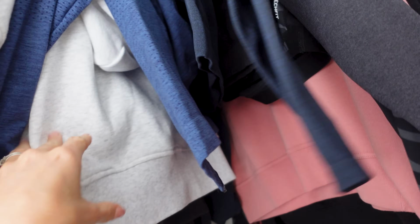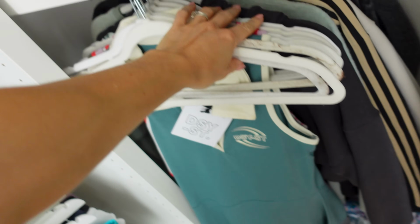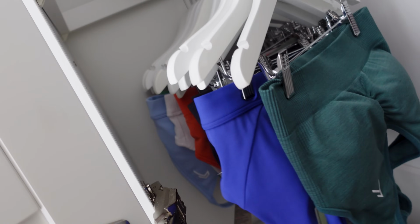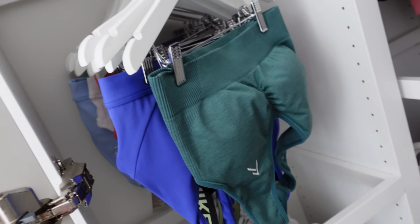In here I have bras. They're all hanging like so. Then I have longer, a mixture, there's actually some crop tops in there, and dresses, and then more jumpers and hoodies and stuff. I've tried so many different ways to store sports bras, and yes, this takes a bit of time to hang them.